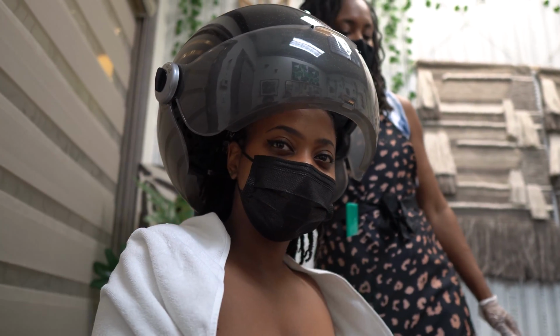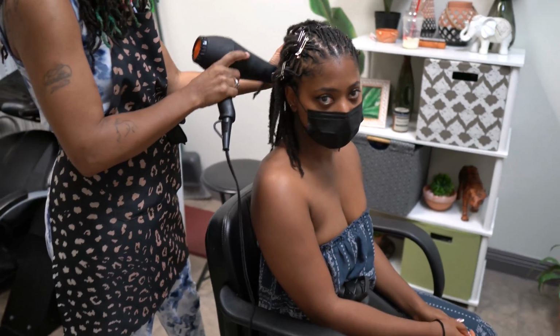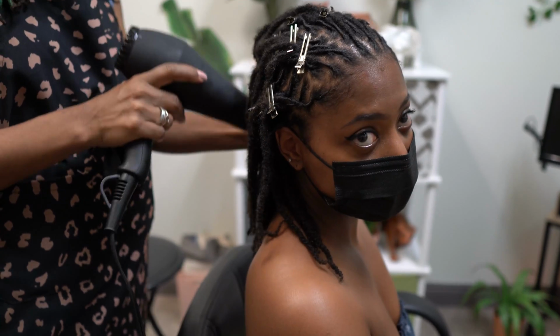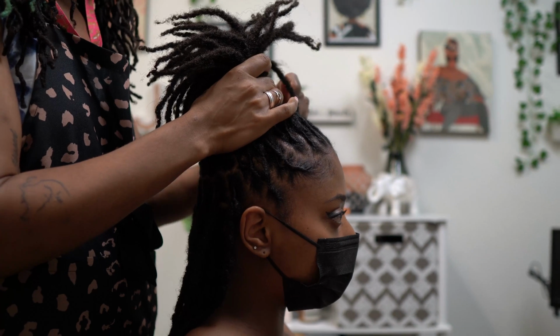And speaking of higher, now it is time for the dryer. So I sit under that hooded dryer there for about 20 minutes, and then we follow up here with a blow dryer to get any spots that need a little bit more time, which leads us to styling time.